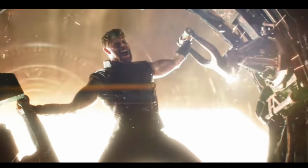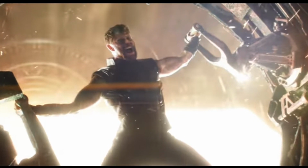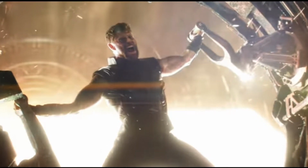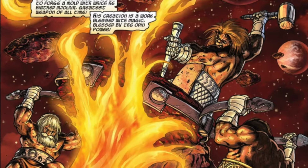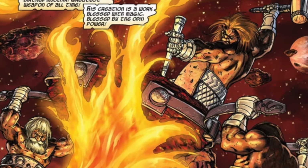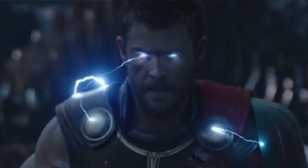We see Thor in some kind of ring contraption again, trying to pull some type of levers. Now, this could possibly be in Thanos' ship, or maybe he's in space somewhere. Maybe he's in the heart of a star and he's recreating Mjolnir. I don't know. That's all I could pretty much gather from this whole scene. Maybe he's trying to conduct some kind of energy and he's using his powers to do that.